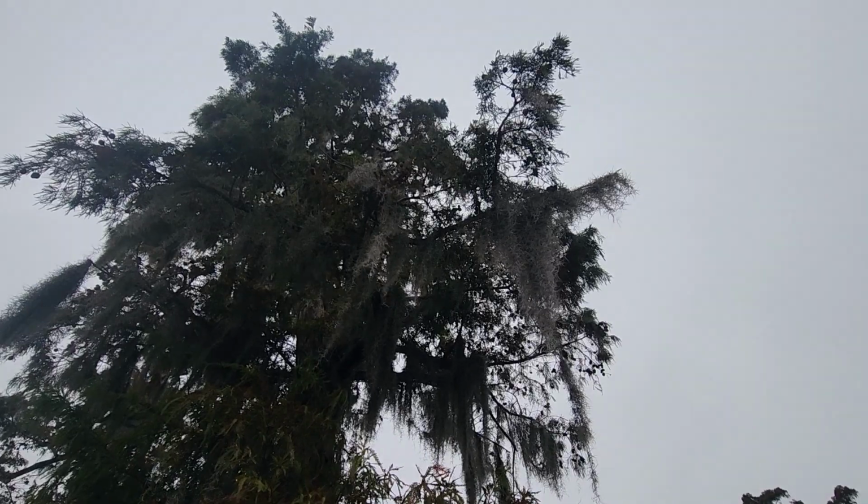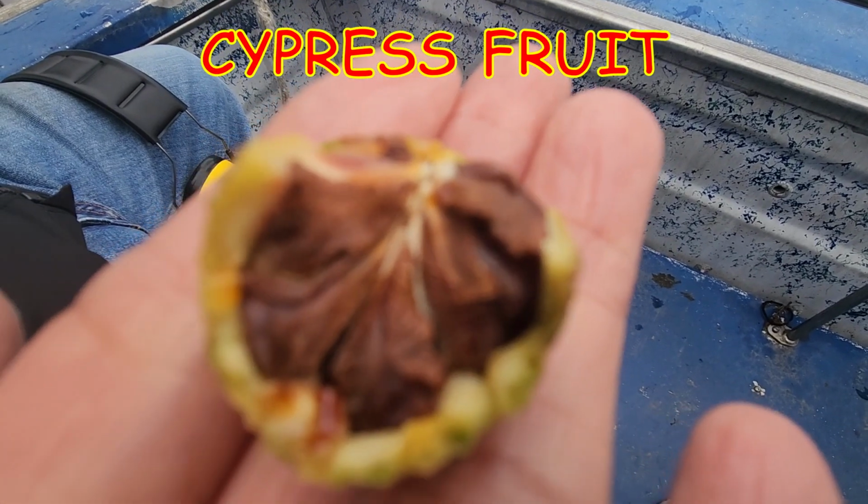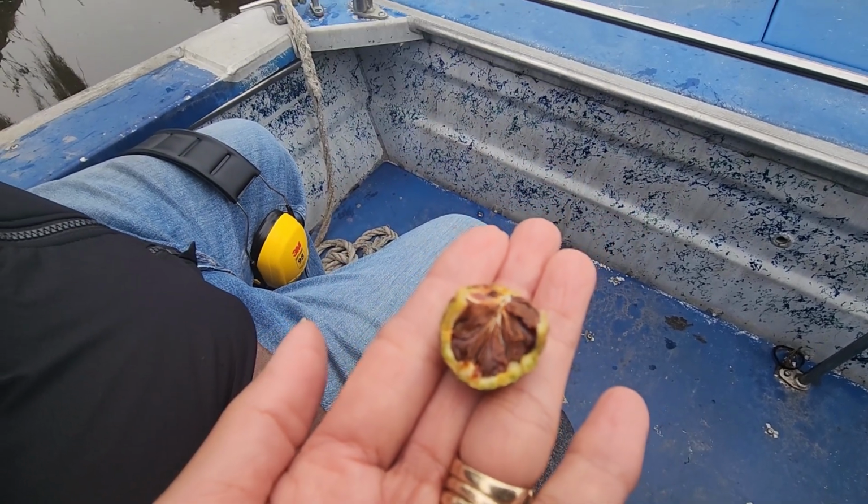What I'm about to pass y'all is a seed pod up there. You smell? Pretty cool. Didn't last long though. It never does.